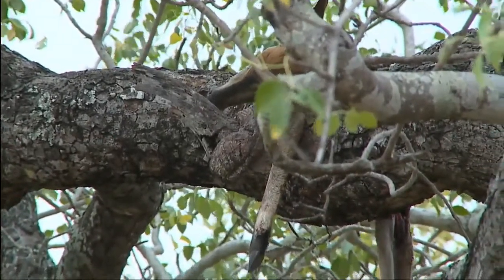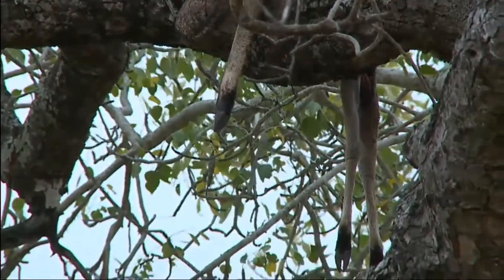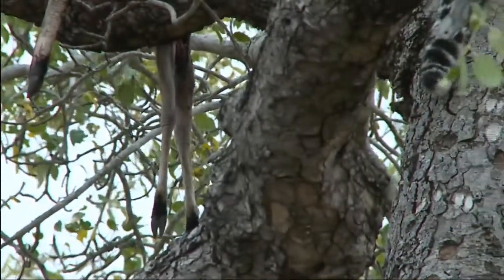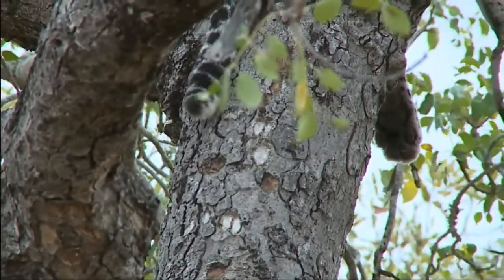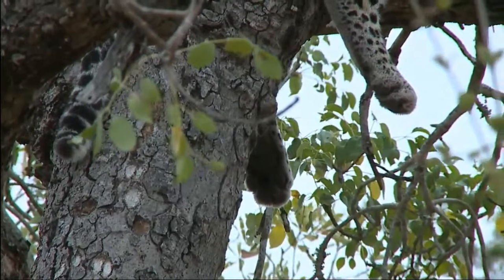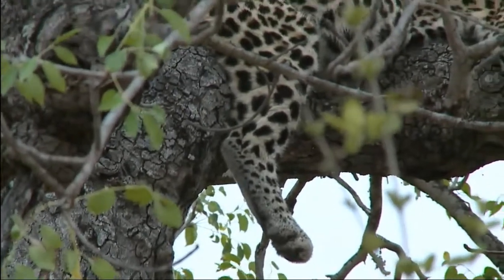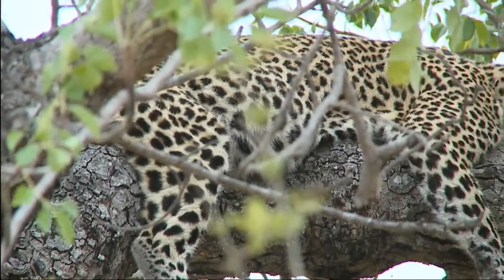Ryan, I think he's just driven past us. Aubrey's coming out of the block right now, so you'll see where he comes out. It's amazing how still these animals can be when they've got a full belly and a comfortable branch to lie on. There's almost zero movement.